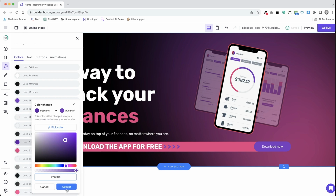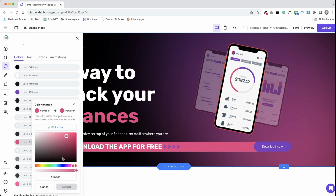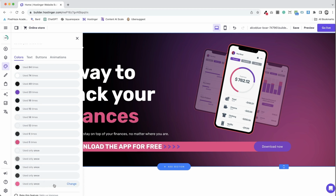Choose one or two secondary colors that complement your primary color. These should be used sparingly to accent and highlight. Remove any unnecessary or clashing colors from your palette. Aim for 3 to 5 colors in total to maintain simplicity.